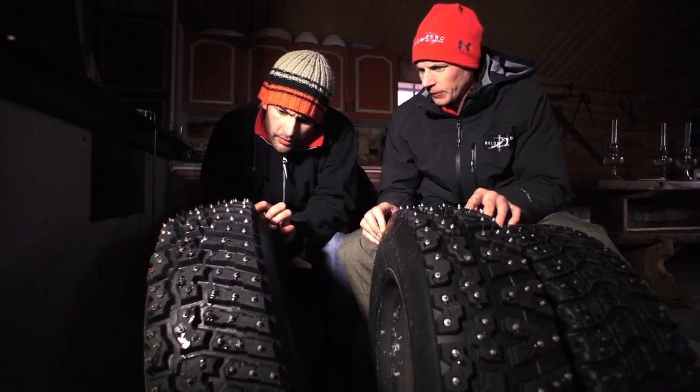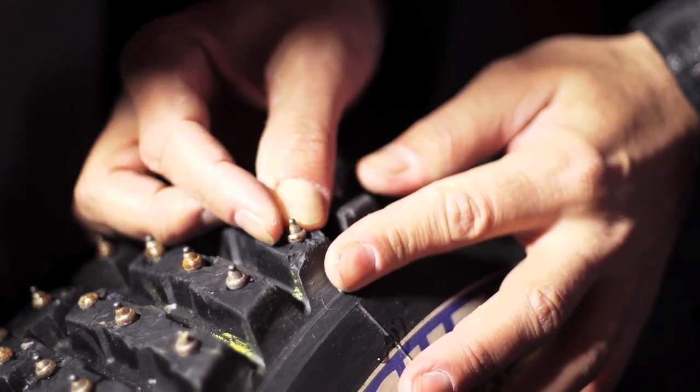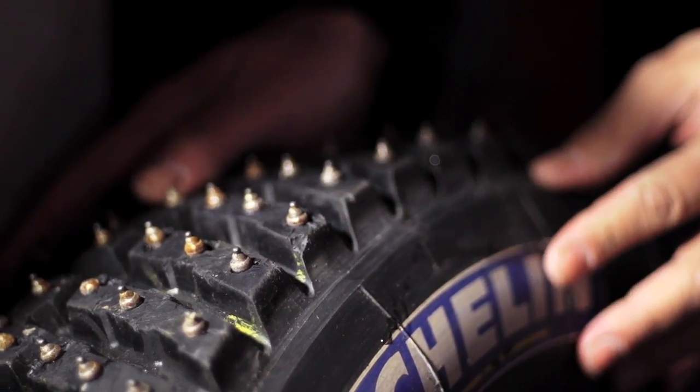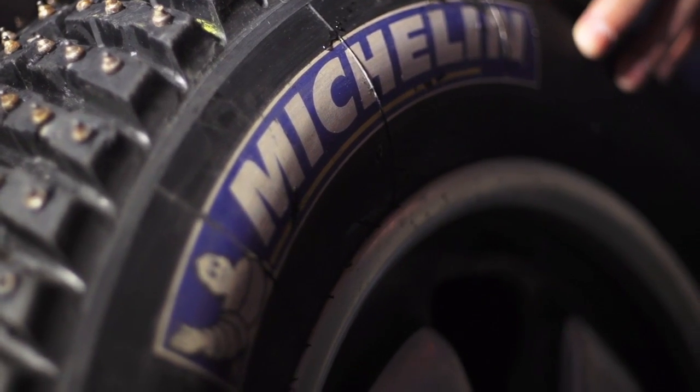These are longer as well, aren't they? Yeah, they look it. Have these been shaved down at all, or are they about the same? I suspect that's due to wear and tear. And this is a Michelin. Yes. And is this again straight off a World Rally car?